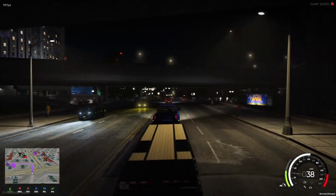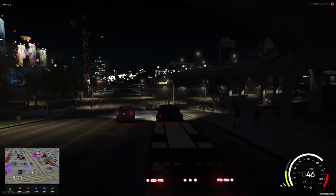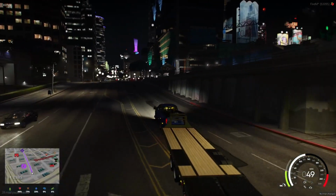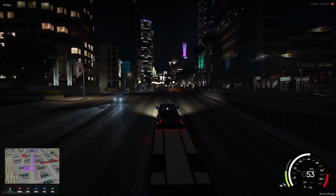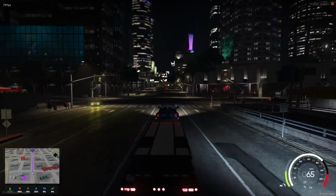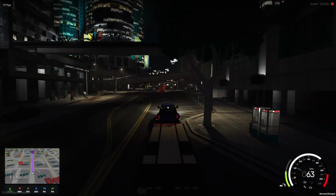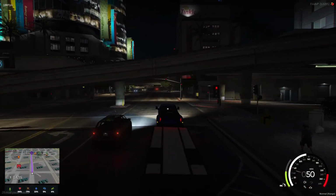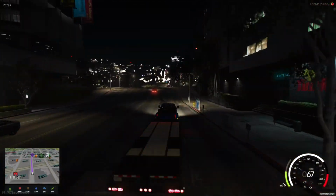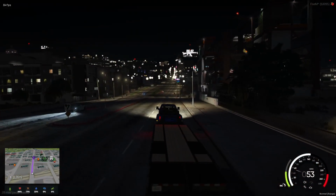I got a new truck and trailer coming too, man. So y'all make sure y'all stay tuned for that. We'll be able to haul more than just one car. Yeah, that'll be nice. I'd love to haul more than one car, and then I'd be able to pick up two cars at a time. But for right now, I'm not tripping. I like getting these cars slow anyways.